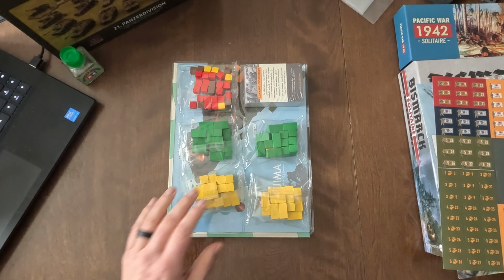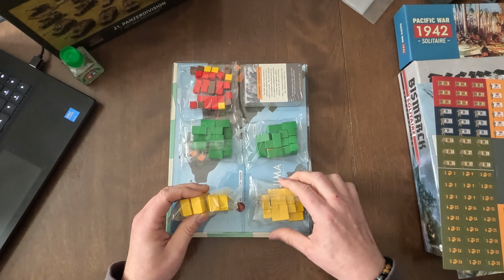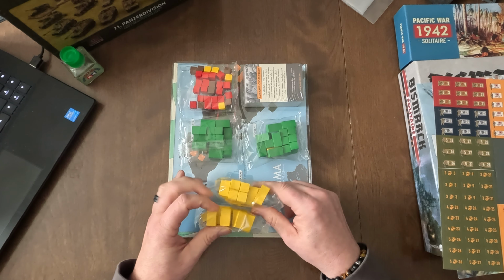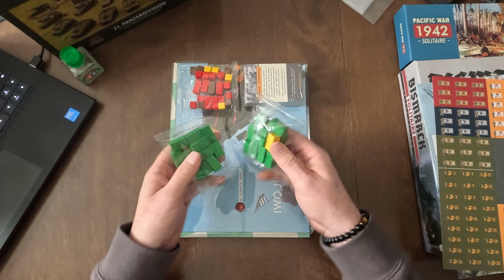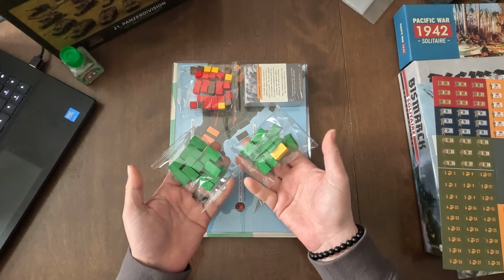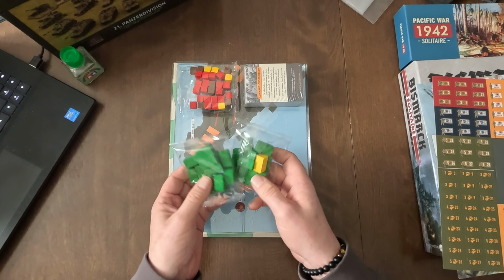The 6-sword tray is really nice. And we'll go backwards. So these are the Japanese wood blocks. There are 2 big bags of them, because there's lots of troops in this one, a lot more than Tarawa. Marines, we got a bunch of greens, and then a yellow for some Japanese stuck in there.